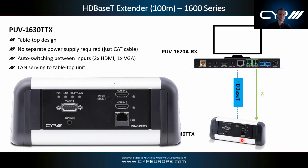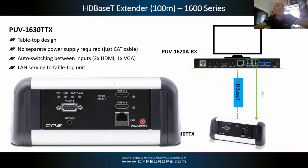Exactly right. So there is auto switching on this as well, between the VGA and the two HDMI inputs. And as you can see on the front of the unit there, this does support LAN serving, which could work either way. But traditionally, if you've connected your RX to your local area network, then effectively this is working as a local port for your network. So again, in a meeting room space where somebody doesn't have your Wi-Fi code, and you don't really want them to have it, they can still just go directly wired in.